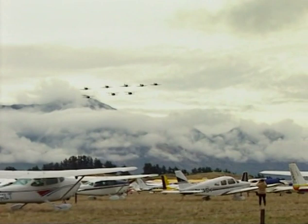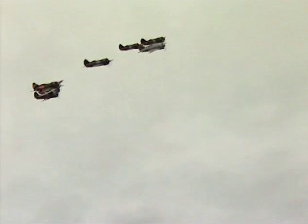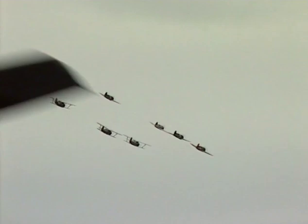Warbirds left in the world, with eight all flying here together, a world's first since 1945. Even more impressive, considering 6 years ago, they were wrecks lying in the Russian tundra. It's a tribute to Sir Tim Wallace and his Russian adventures.